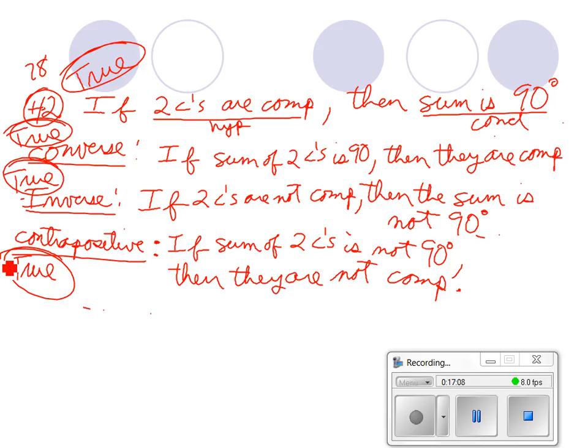28, determine the truth value of the following statement for each set of conditions. They're giving us this rule, and we're just taking it for granted. We know it's not always true in real life, but for every problem, 28 through 33, we're taking it to be the law, nothing else. If you are over 18 years old, then you vote in all elections. So 28 says you are 19 years old and you vote. Is that going to be true or false?